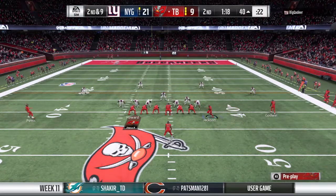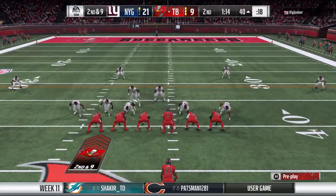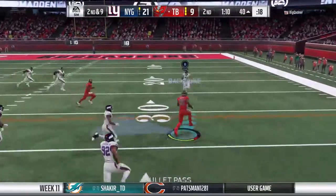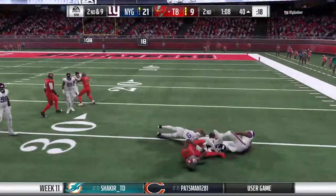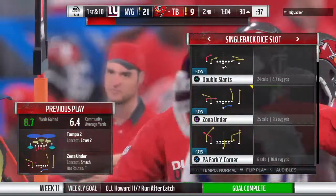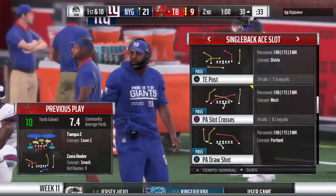And the slot man goes in motion left. To throw is Winston. Throw right side, caught by O.J. Howard. And brought down, but able to get it to their 30-yard line. A nice pickup there, 10 yards, and it'll move the sticks.